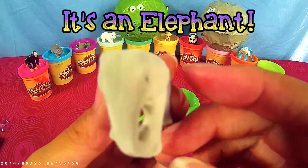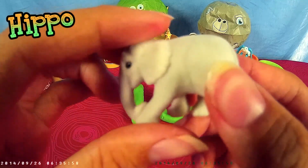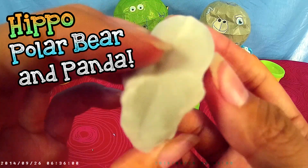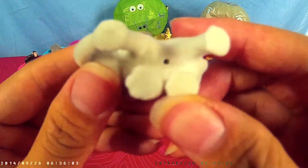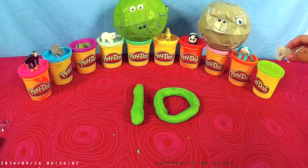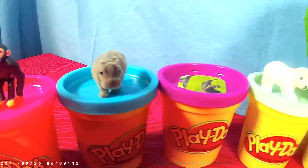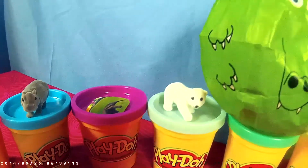It's an elephant! It's the last toy to complete our set with our hippo, polar bear, and panda. Oh, look at our toys! Counting to 10 with our Kinder Surprise Eggs was so much fun!